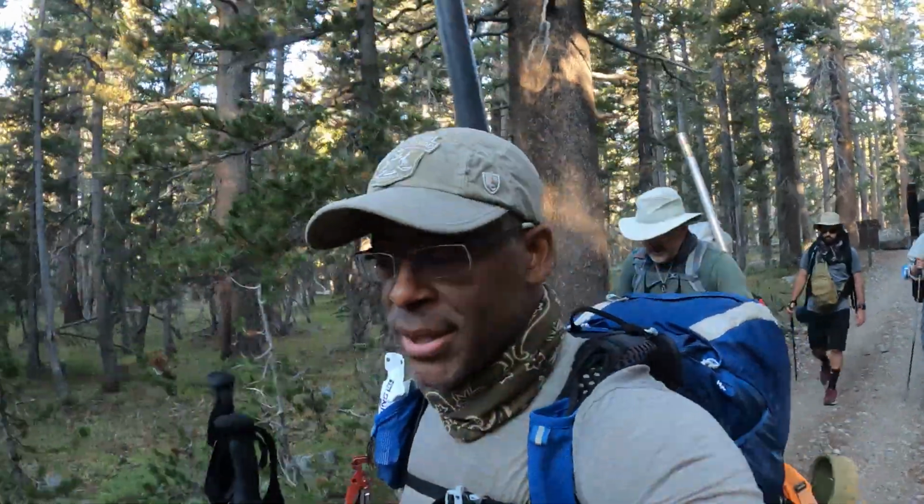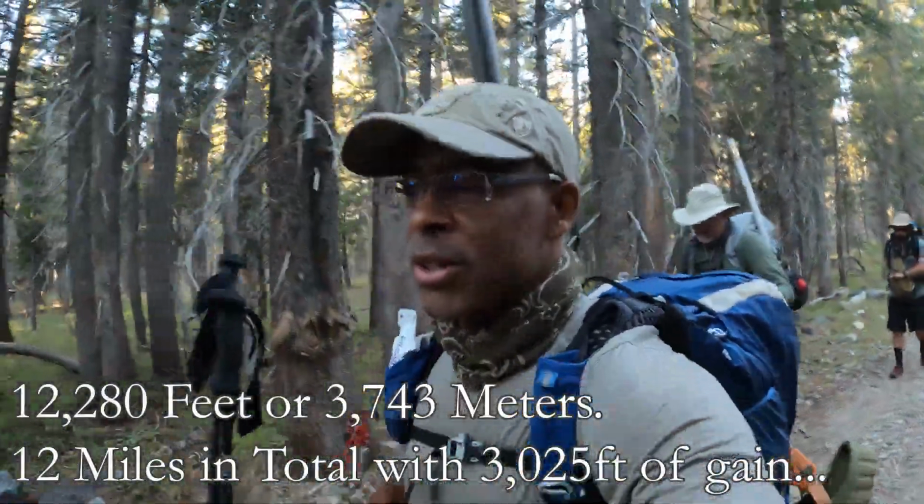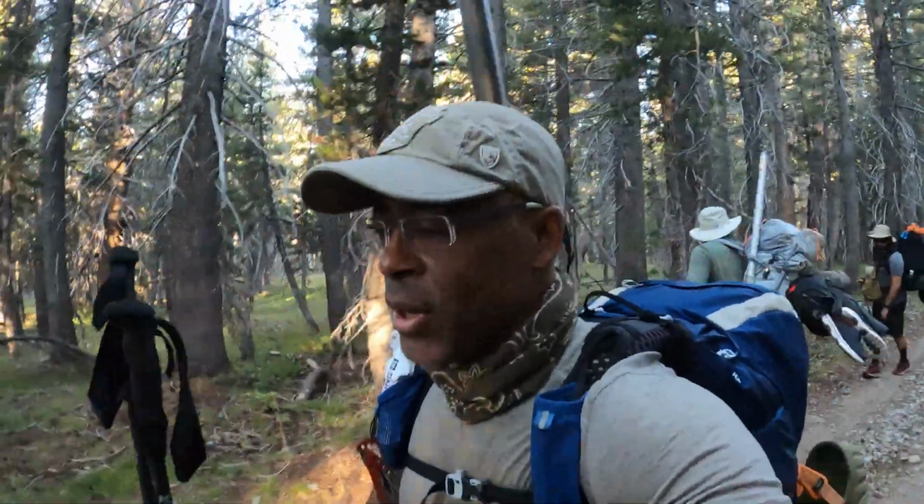It's Labor Day weekend 2022 and we're headed out to Alger Lakes via the Mono Pass trail over Parker Pass and Koip, some pass with a weird name that starts with a K that I can't remember. It's probably going to be a 6-hour hike today. We're going to get up to roughly 12,200 feet, 12,500 feet, and then we're going to drop down into the lakes. Alger Lakes are known as golden trout lakes, and so we should have a good time.